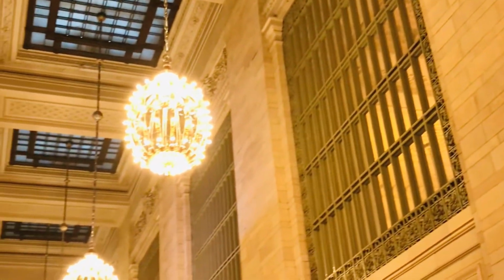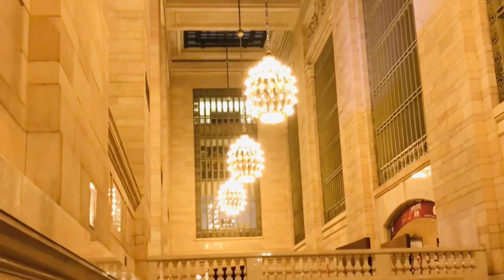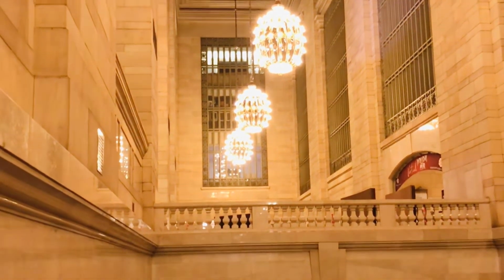This whole building, the Grand Central Terminal, is such an amazing experience. You have to be here in order to experience this.